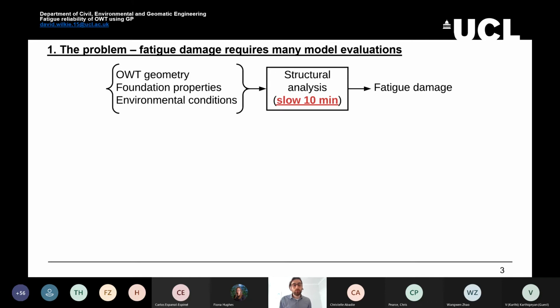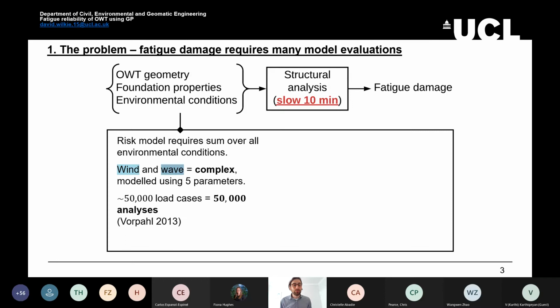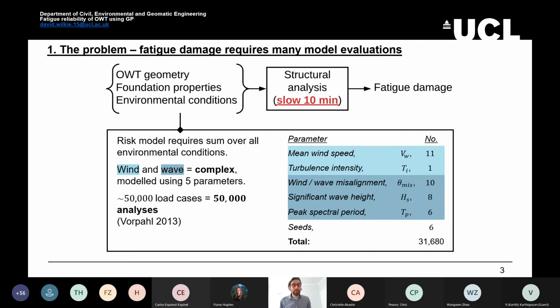So to build that structural analysis, we have some properties for our wind turbine. That includes geometry and material properties and also foundation properties. Then we've got our environmental conditions, and we have to assess them in a way that covers the full range of conditions the wind turbine is likely to experience for its design life. So the design codes for wind turbines specify a large number of structural simulations, and these have to cover all of the important parameters that are used to generate the wind and the waves which cause force on the wind turbine. So an example of that is on this slide.